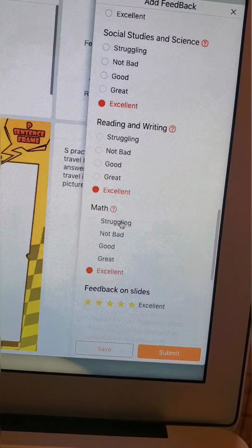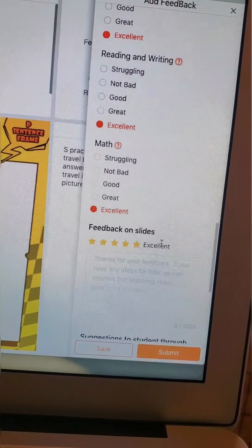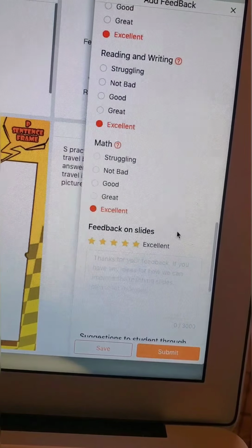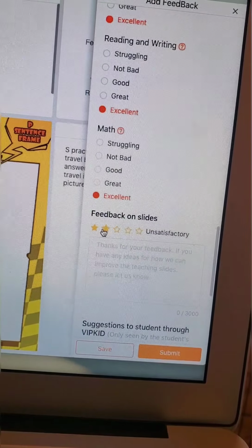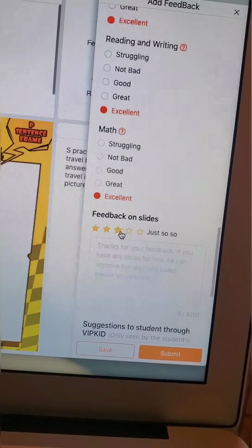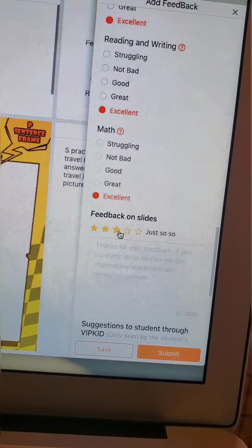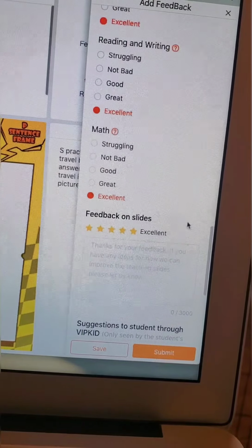Reading and writing, he was doing excellently. Math, excellently. The slides, sometimes you'll see if there's an error, and there will occasionally be an error in a slide. If you think that something needs to be changed or something was just really bad, I typically don't ever put anything, unless there's a grammatical error or a punctuation error, because I'm a punctuation freak. Then I will always keep it at excellent, but I will tell them if something is wrong, and it's happened before.